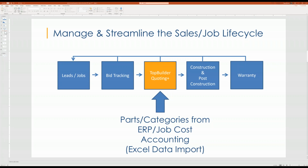Now, one thing that's really neat about this is the parts and the costs and the margins are maintained typically in your job cost accounting system or in your ERP, and those change. We all know the costs change, the margins change, and we'll pull those in from your job cost accounting or your ERP, and we'll update them with the updated costs or the margins. But you can also pull the data in from Excel, and we'll update them, the costs, the descriptions, the price, the margin. And of course, you can manually enter them as well directly in the quoting module. And we're going to show you how to do that.